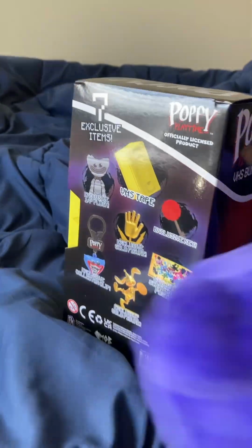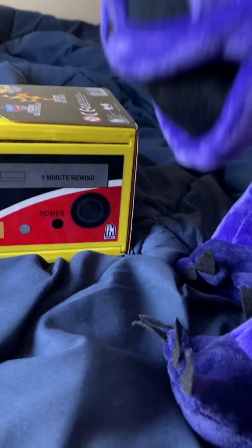All right, now I got all the wrapping off. Now, as you can see, there's some cool stuff on the back, and also on this side. Jeez, I have a cough today. There's a VCR player, and it doesn't really do anything because it's made out of cardboard. So, we're gonna open this, see what's inside.